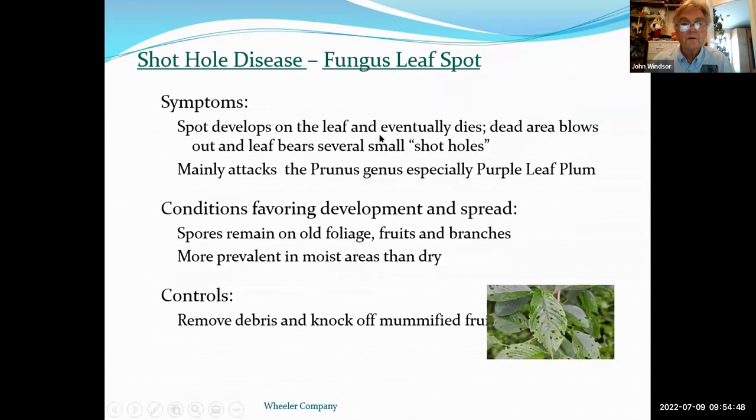Now, this is a fungal problem that you may see on your purple leaf plum trees or some other types of fruit trees occasionally, but mostly in the plum family, occasionally peach. Once again, it's a fungal disease. It seldom kills the plant, and can really only be prevented. Once it's in the leaf, you can't do too much about it.